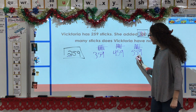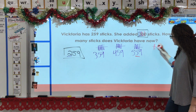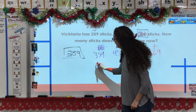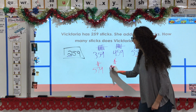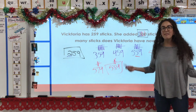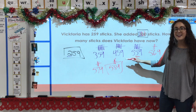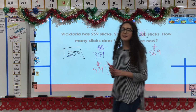I've got my red pen out. Right now, we've got 5 tens. So if I'm going to add just 1 ten, we're going to get 569, and then 579, and 589. We added our 3 tens, and that was all we needed to do. So we got our answer. How many sticks does Victoria have now? 589. Victoria has 589 sticks.